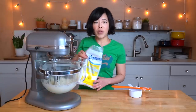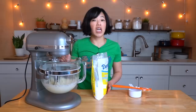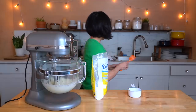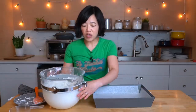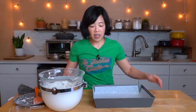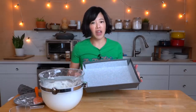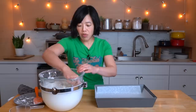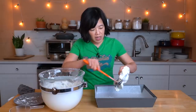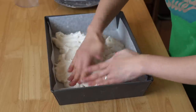Okay, to that, we are going to add powdered sugar. This time, 7.5 cups. Alrighty, so I've mixed up my potato mixture, and it smells great and minty, and I've got a 13 by 11 pan that I've lined with parchment paper. And now I'm gonna spread this potato candy into the pan nice and evenly. Press it into a layer.